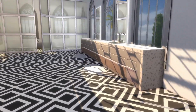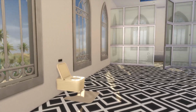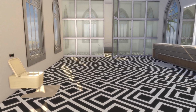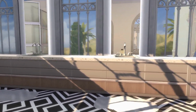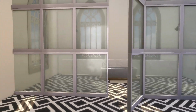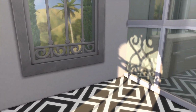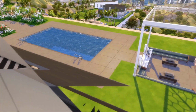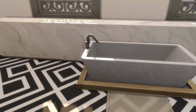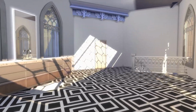Up here is the enormous bathroom with the beautiful skylight. I probably should have done the bedroom up here and the bathroom downstairs, but you know what? The lighting in here is just phenomenal. So you got this big walk-in robe bit, and the showers are on the inside, and there's a little bath here. I'm not quite sure why there's a secondary thing there, but that's fine.